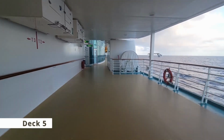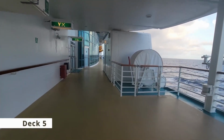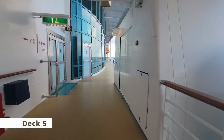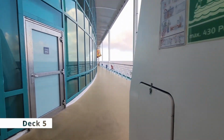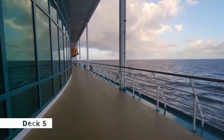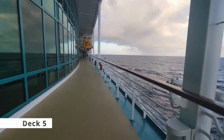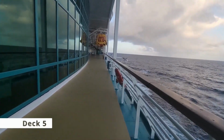Alright, and now we're just heading forward again on the promenade here on deck number 5, as it goes all the way around the ship. The only difference between this side and the other side is here on the starboard side is the smoking area on deck number 5. So that'll be deck number 5 midship. You can see it coming up right up here.